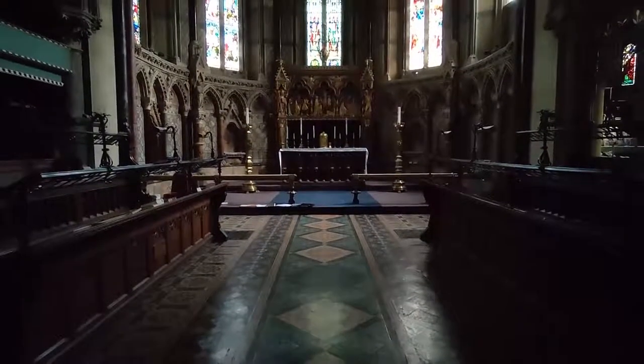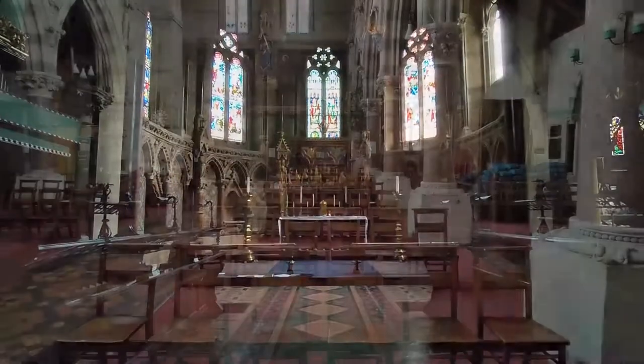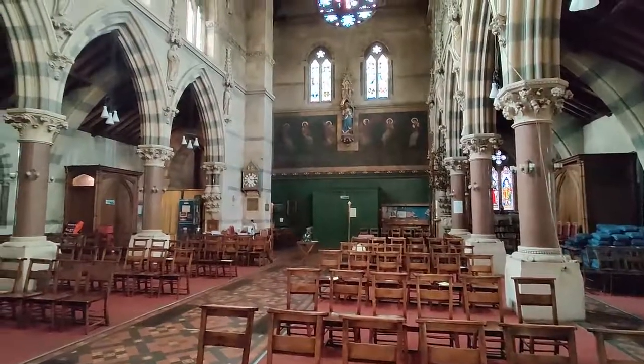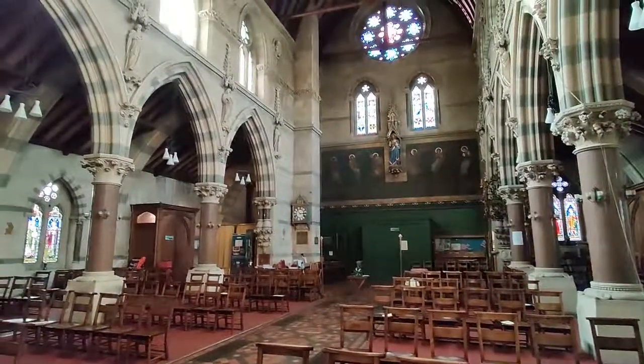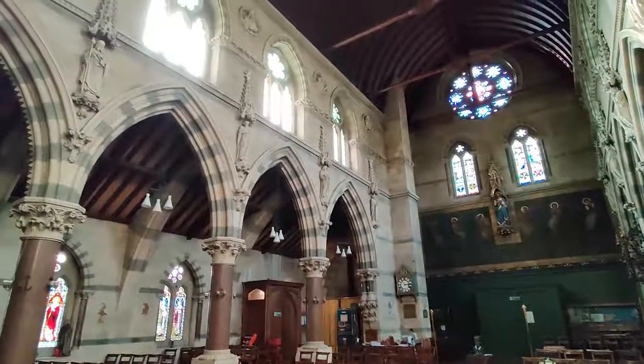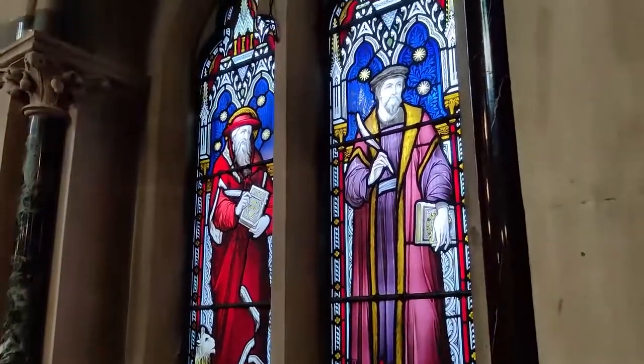Welcome to the Church of All Saints in Cheltenham, Gloucestershire. This glorious building was designed by local architect John Middleton and completed in 1868. As you can see, no expense was spared when it came to the interior decoration of All Saints, which is home to some wonderful stained glass, elegant woodwork, and intricate details carved into the stonework.